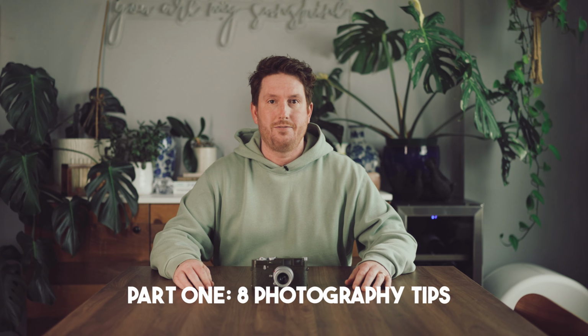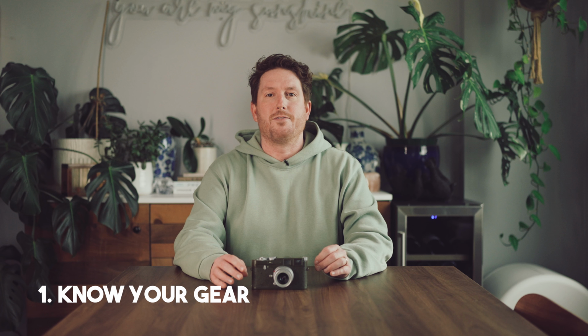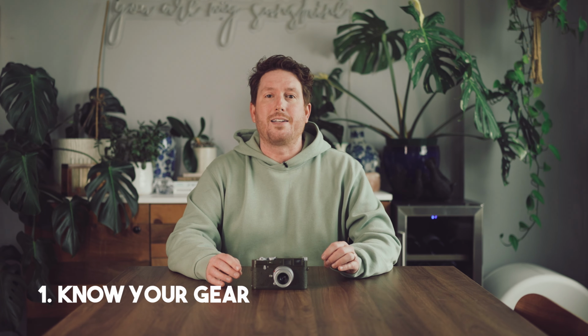Part 1, photography tips. Number 1, know your gear. First and foremost, get comfortable with your camera and lenses. Practice using them in various lighting conditions and settings. Understanding your gear will help you problem solve situations a lot faster on the wedding day.